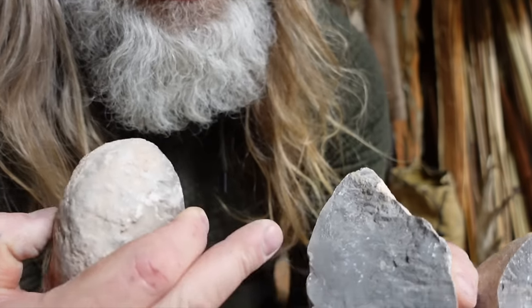When it comes to some of these flakes, real simple tools. But even this flake right here, just after a little bit of hammer stone work, a little bit of bulb of percussion, and I've got a real easy butchering tool.